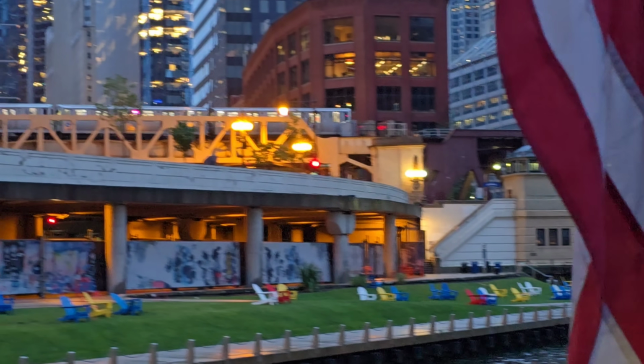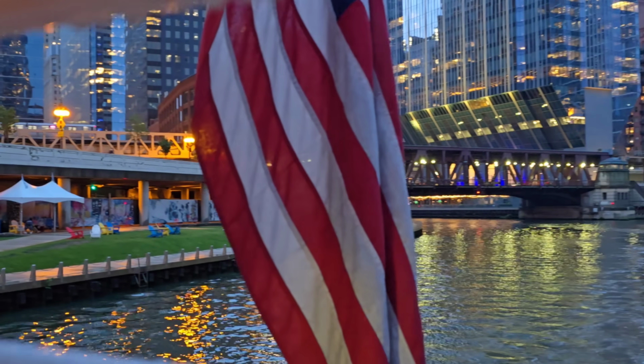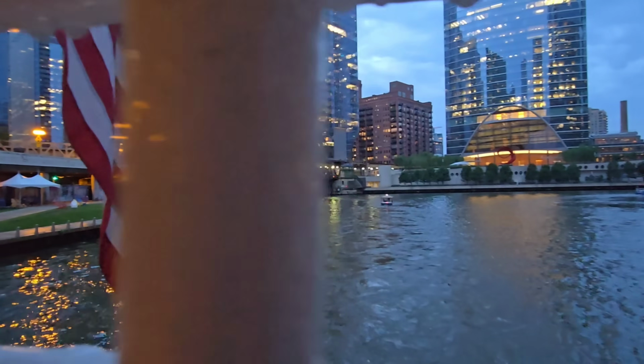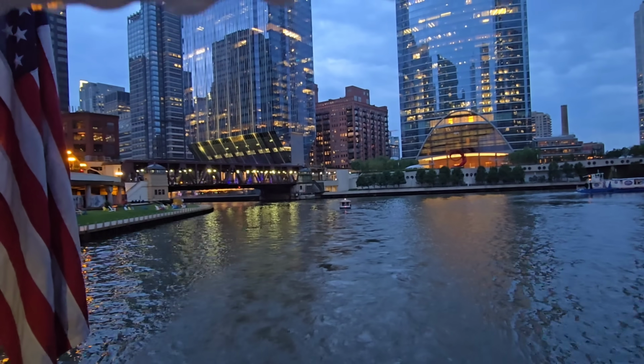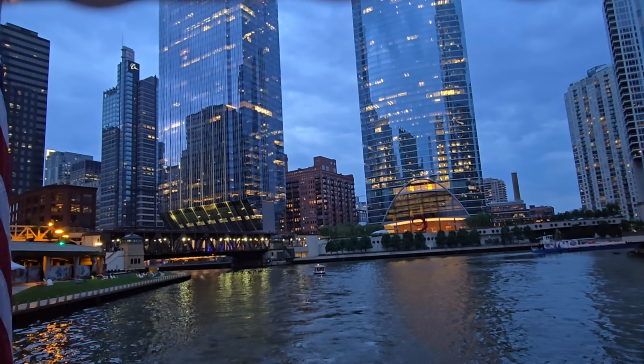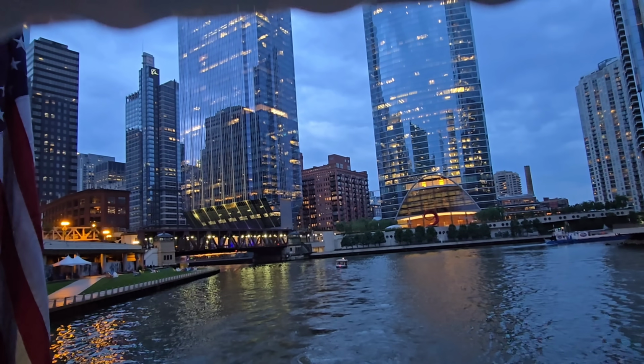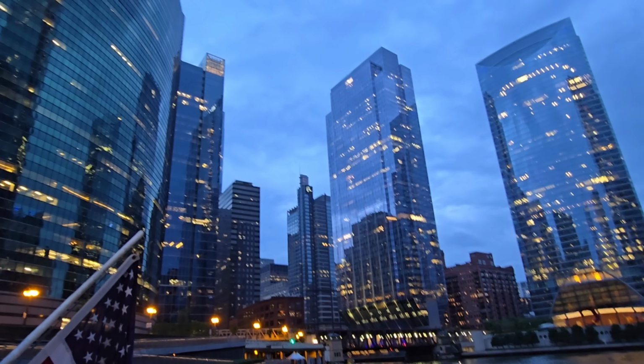On the left again is a giant and beautiful Merchandise Mart, Art Deco architecture. The building is so large, I have to mention it twice. How big is that building? When it was built in 1930, it was the largest building in the entire world. It sits on 2 huge, huge, huge buildings.